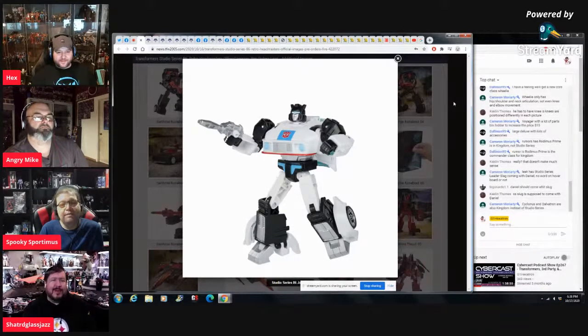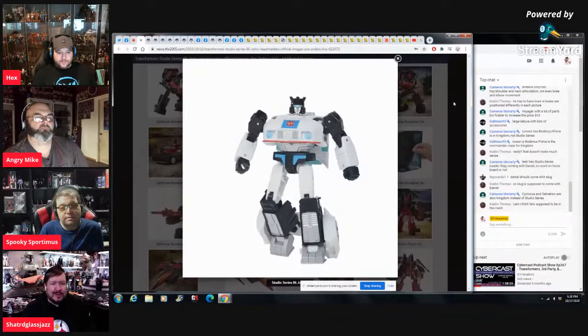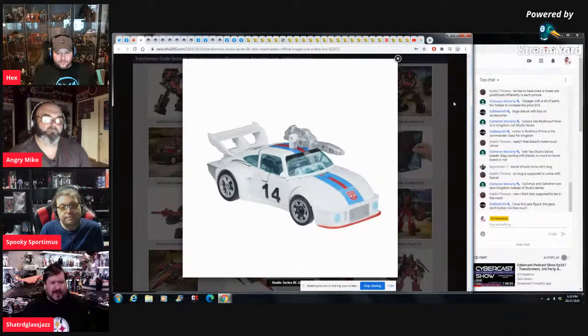I would be, but here's my only problem. If you look at Hot Rod and all of the others, they don't have any of the holes and things that we've dealt with. They all have covers for where their arms and legs are. And then when we got to this, I was just a little bit let down by the inside of the arms. I understand they're doing that for some of the characters, but for this one, I wanted the robot mode to be better than all of the ones we've ever gotten, you know.